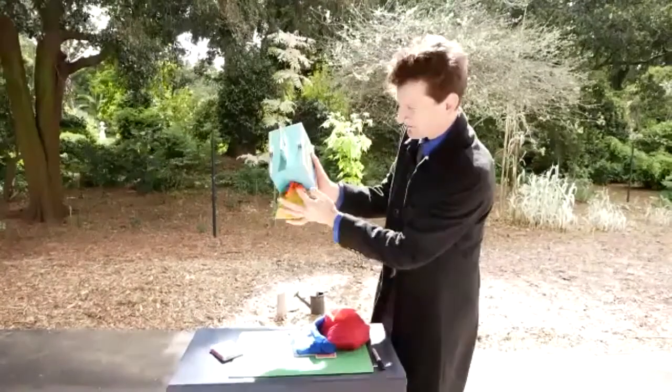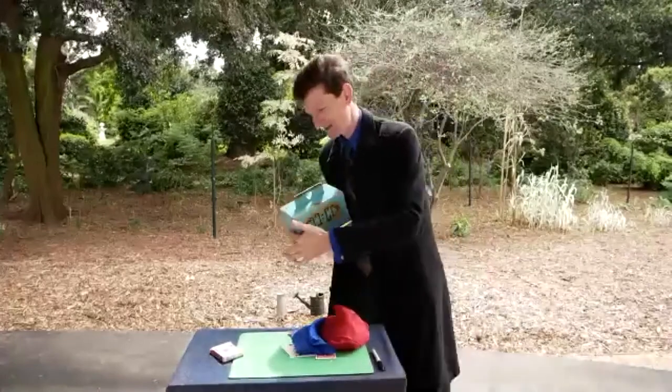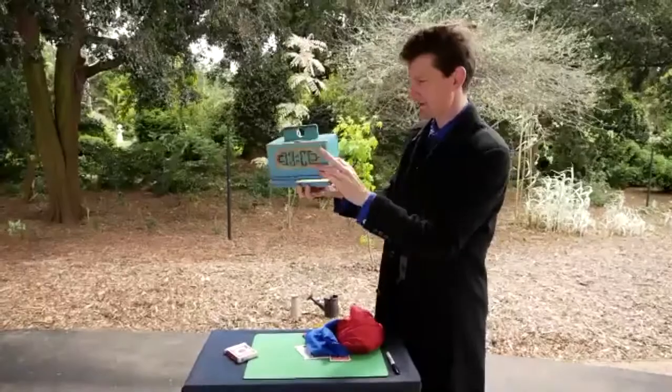Here we go. We push it inside. Make sure it does not fall out the other side too. That wouldn't be very magic if it was just falling out the other end. And let's see, how do we go? Oh, I can still see some colour poking out this side.